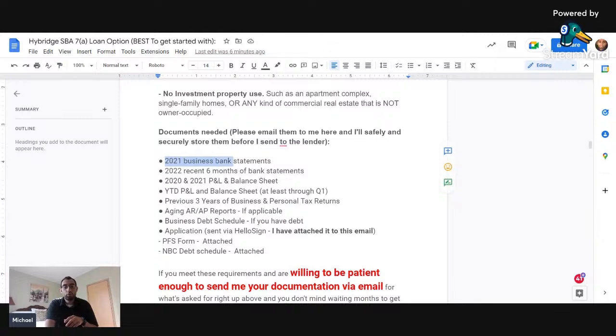Now, 2021 business bank statements, 2022 recent 6 months of bank statements. Now up here, we go into 2023. That by then I will need the 2022 bank statements. And then so in this year, just the recent 6 months of bank statements, 2020 and 2021 profit and loss balance sheets, your year-to-date profit and loss and balance sheet, at least through Q1. Previous 3 years of business and personal tax returns, your aging AR/AP reports, if applicable. Your business debt schedule, if you have debt.